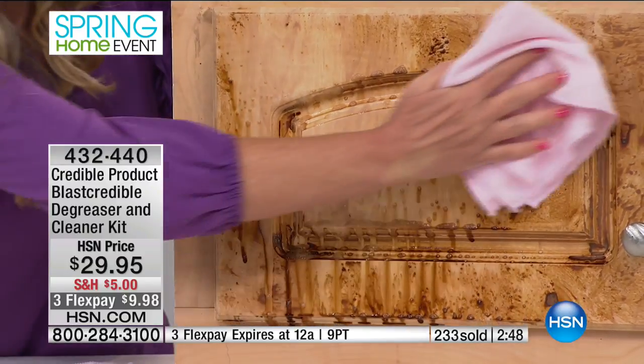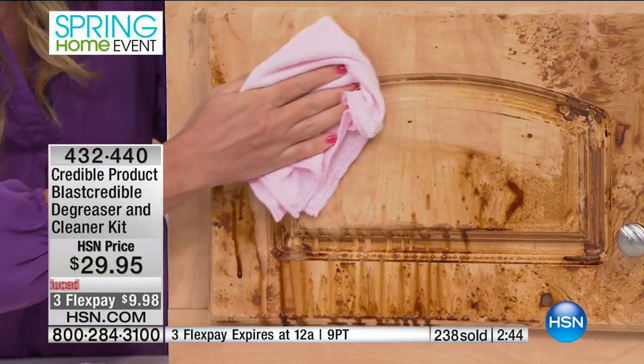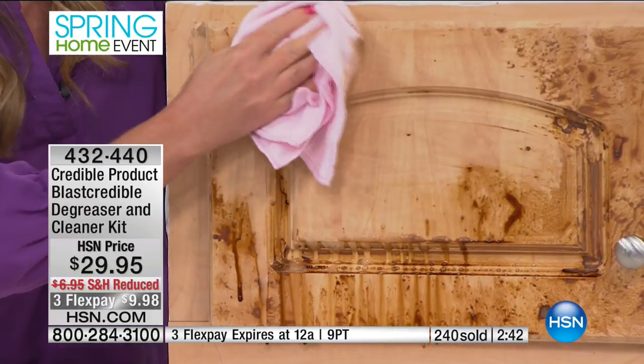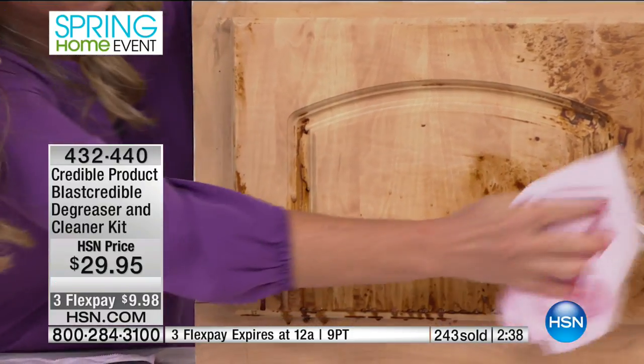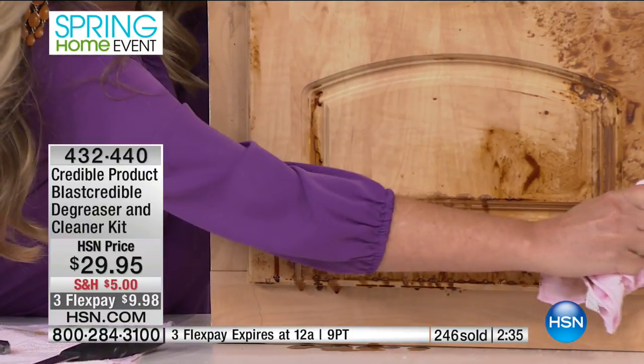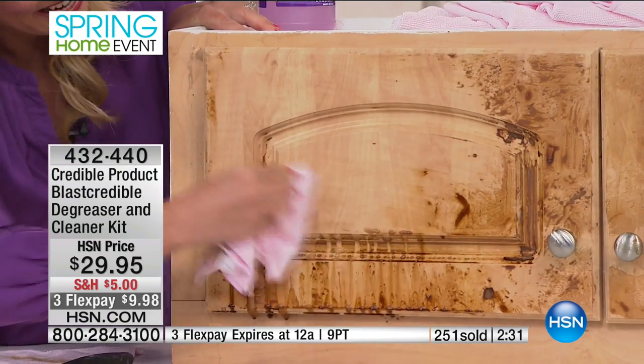It's Blast Credible. Take a look at what is possible with the right cleaning product. You could actually clean your whole kitchen and not dislocate your shoulder while you're doing it. Exactly. You can actually, as Tracy did, have a glass of wine and give the spray bottle to your husband and actually get the entire kitchen clean.